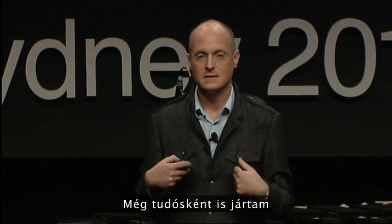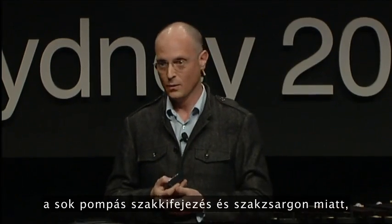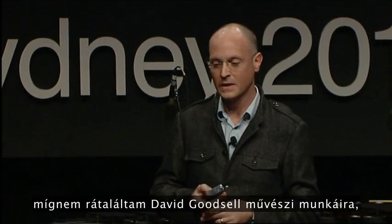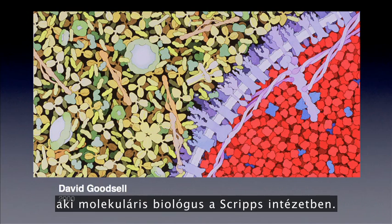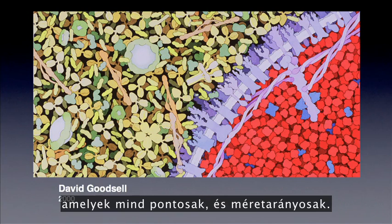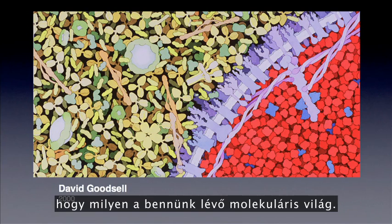Even as a scientist, I used to go to lectures by molecular biologists and find them completely incomprehensible with all the fancy technical language and jargon that they would use in describing their work, until I encountered the artworks of David Goodsell, who is a molecular biologist at the Scripps Institute. His pictures are all accurate, it's all to scale, and his work illuminated for me what the molecular world inside us is like.